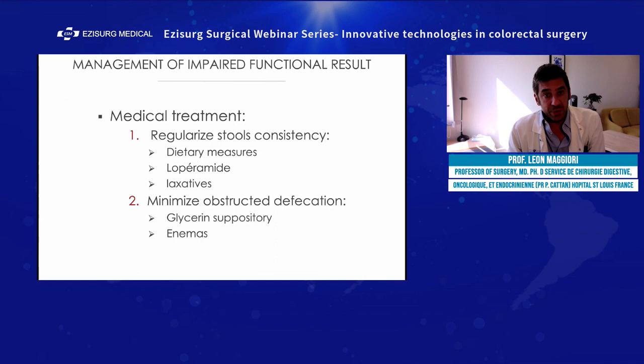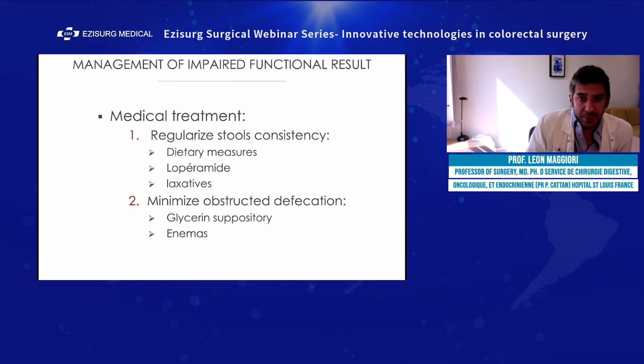The first step is to have some kind of medical treatment. The objective is to regularize stool consistency. So dietary measures, obviously, low residue diet, but not too much. Be careful with patients on too much low residue diet, who are in fact constipated and have a false diarrhea. So I usually use a lot of laxatives, which might be regarded as paradoxical by some patients, but which works. And you have to work against obstructive defecation with some kind of suppository or enemas.